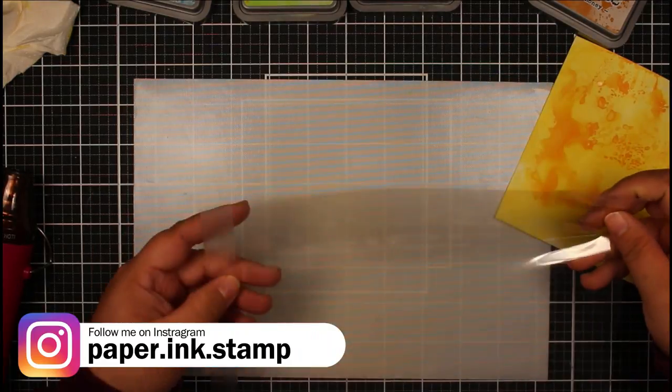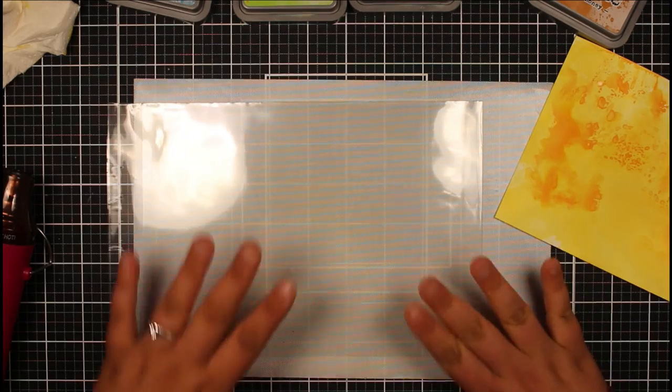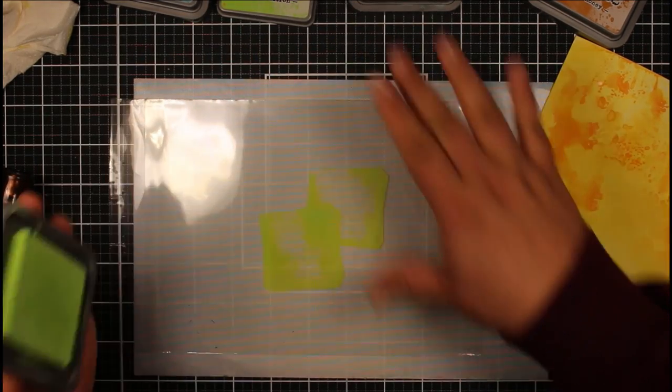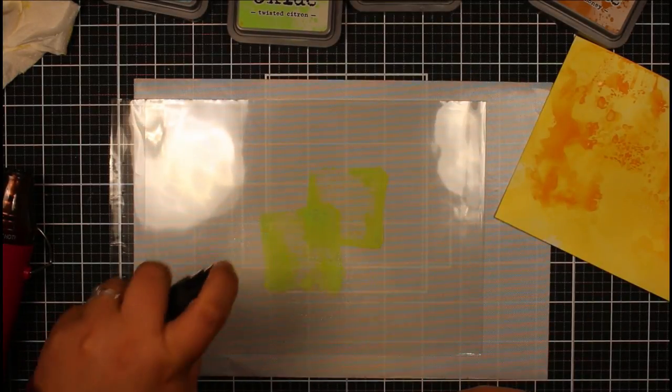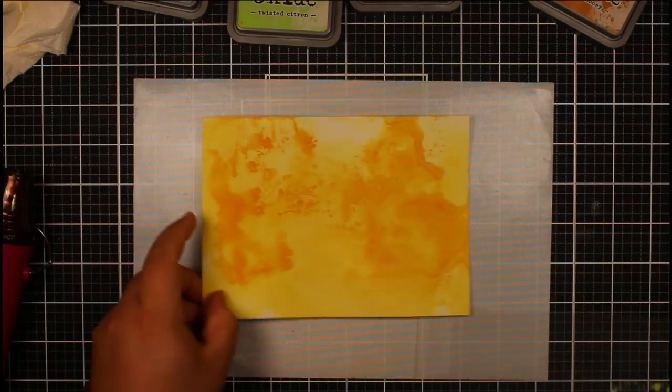I'm going to take just a piece of plastic. So these are actually the wallets that you can put your cards in afterwards. I'm actually going to add the ink onto here. So I'm going to do this one at a time. So I'm going to do the Twisted Citron first. I'm going to spritz that up. Let's just bring my panel back in.